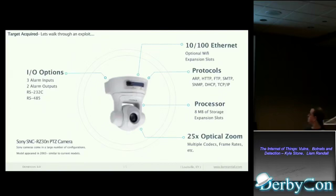On the camera side, it's got 25 times optical zoom, multiple frame rates and codecs, and the camera actually supports an interface module on the back. So it's kind of a camera and ICS controller at once. It has alarm inputs as well as a couple of serial interfaces. These things are commonly set up to do things like buzz open gates or doors, or key on pressure sensors or things like that. They're great. There are a lot of new models in this series, but this one's fine.